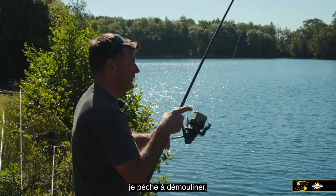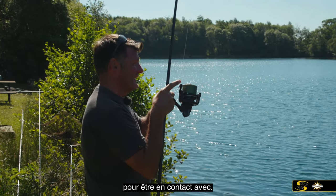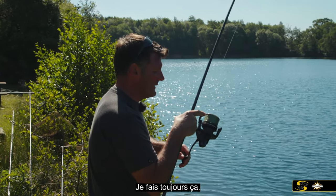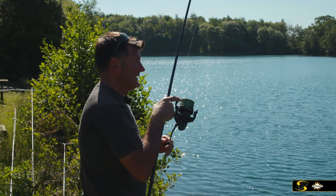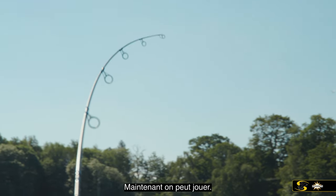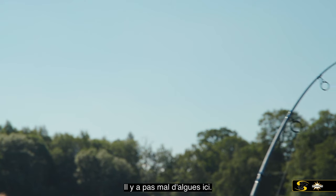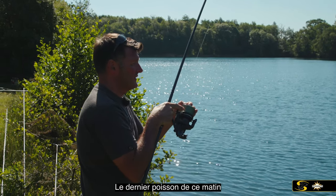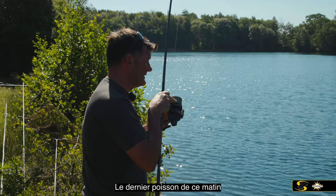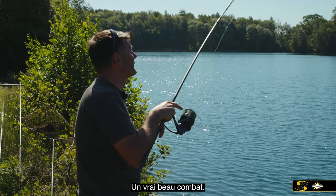You can see I'm just on the back wind. I've tightened the clutch up quickly just to get into contact with it. And I always flip the back wind over. I'll just double check that we can play them right now. I can give them a little bit of clutch. There's a reasonable amount of weed out there, and on the last fish that I had first thing this morning, it was a proper scrap. I'm talking an absolute proper scrap.